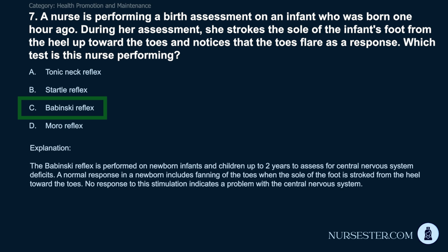Babinski reflex. The Babinski reflex is performed on newborn infants and children up to 2 years to assess for central nervous system deficits. A normal response in a newborn includes fanning of the toes when the sole of the foot is stroked from the heel toward the toes.